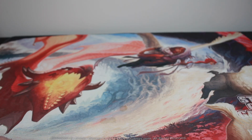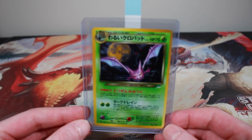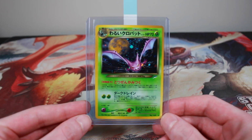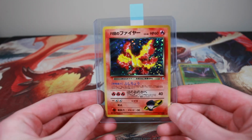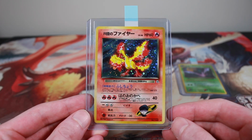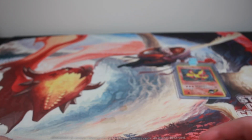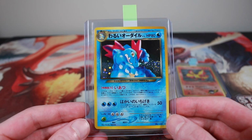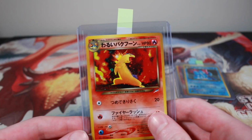All right. Well, I got my camera charged up. I've got a couple Japanese that I picked up from a guy locally. He had a big lot of them. Traded some Yu-Gi-Oh for him. So this is Dark Crobat. We've got Rockets Moltres. It's a little better focus. Rockets Moltres. We've got Dark Feraligatr. Dark Typhlosion.